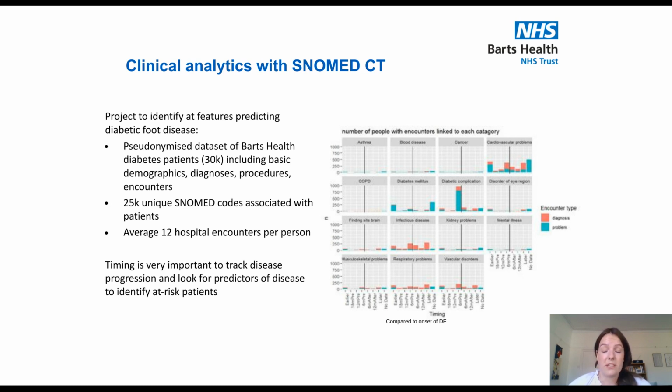Within just these 30,000 patients, there are 25,000 unique SNOMED codes. So without using ECL, there'd be absolutely no way of processing that volume and diversity of how disorders are coded. Whereas using ECL, the health professionals can use whichever code they think fits the diagnosis best, and then we can adapt to include that in the categories as we see fit. And in this data set, there's an average of 12 hospital encounters per person.